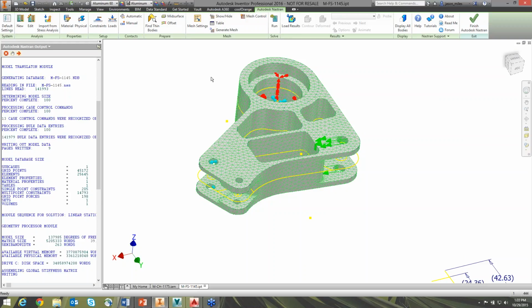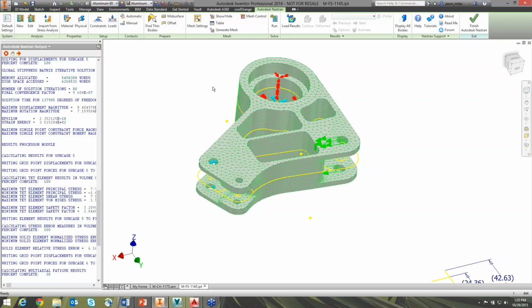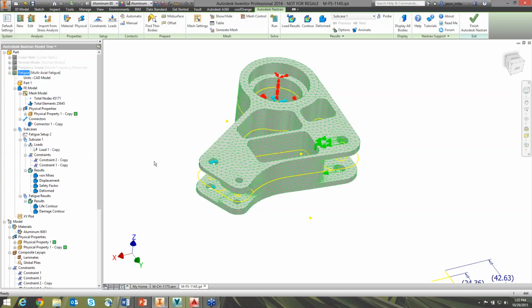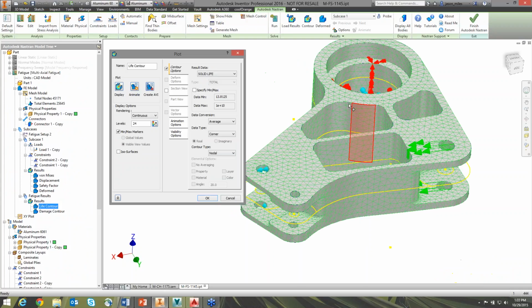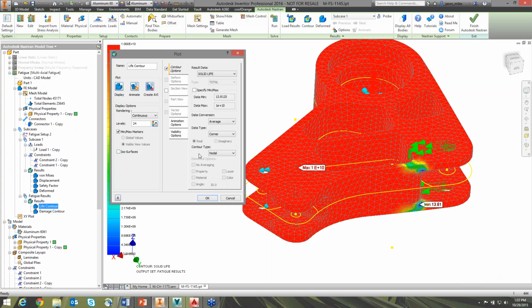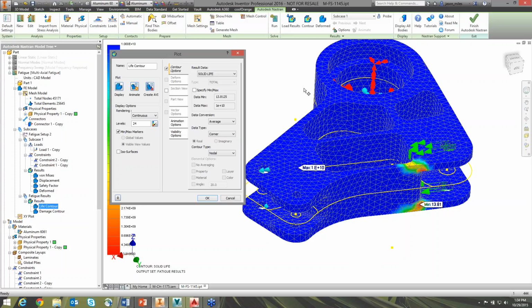Whenever this finishes, like I said, we want to see the life of this part. Once it's done, I'll have another result that I can look at, and you'll notice that I have a life contour. I'll do some filtering here so I can really see that life contour. You can imagine we're doing 8 or 9 races, and you can expect that this part is going to see a lot of stresses.